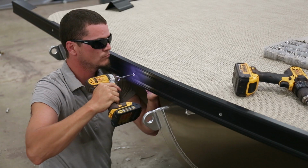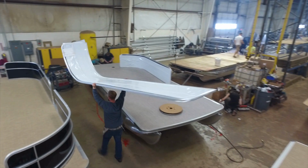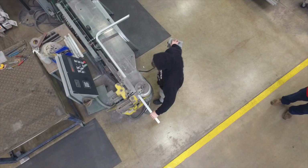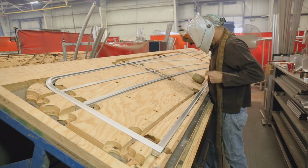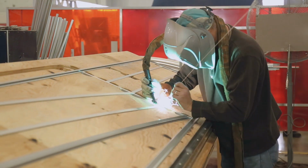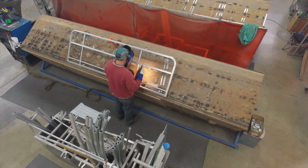Once the flooring and the edge trim has been completely installed, the next step is railings. We form, roll, bend, make 90-degree bends, make radiuses. At that point it goes into a jig. Welders tack and assemble this. It's a very controlled, double-check process, very high quality. It's all just part of making the looks and the variations of our different models.